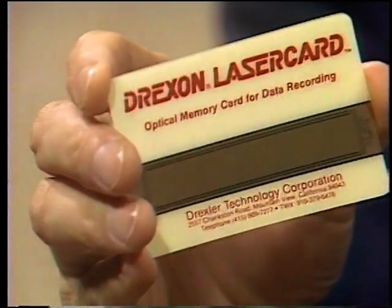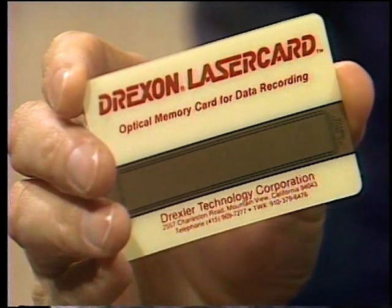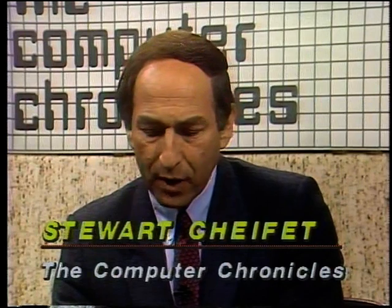Welcome to the Computer Chronicles. I'm Stewart Cheifet, and this is Gary Kildall. Gary, what I have here is something called a laser card. It looks like just a credit card, but it's actually called a life card because what it has on here is 800 pages of medical information, including x-rays, EKGs, the complete medical and pharmaceutical history of the patient that carries this card. And you may think this is something out of Star Trek, but it's not. It's being used right now by Blue Cross in the state of Maryland. I think it's one good example of how computer technology is being used in the medical field.